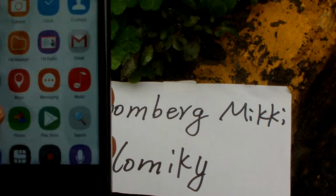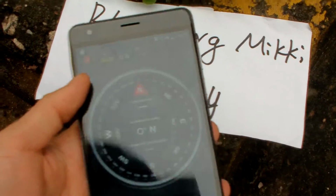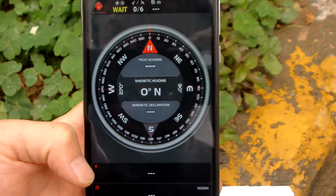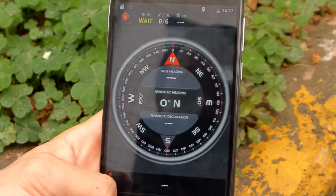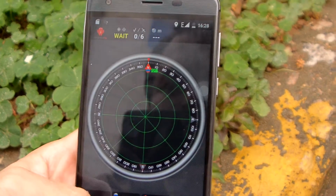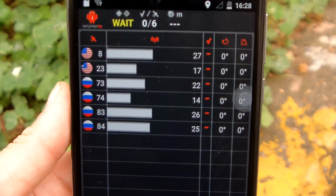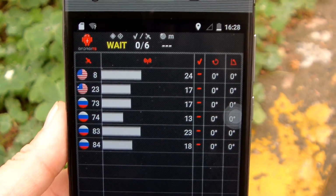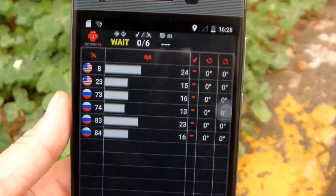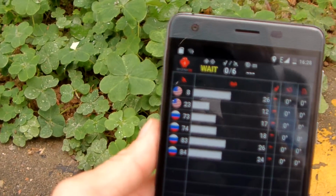I show you GPS performance. Now let me show this is GPS. Okay, the GPS. Wait a minute. Let's search. This GPS signal, GPS satellite, and the GPS signal. My GPS performance is good. We are outside. You can see.